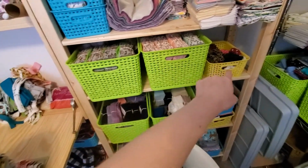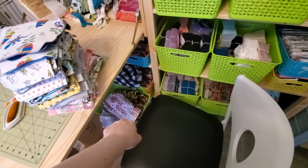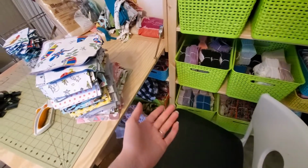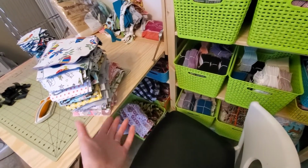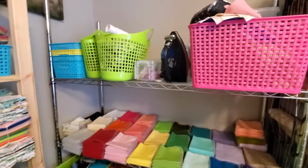And then that's just some scrunchies that I've already made. And way down there are my, brain not working, my drawstring bags. So those are for produce bags or makeup, toiletry bags, that kind of thing. Pretty much anything you can use a little drawstring bag for. Then up here is where I keep miscellaneous stuff.